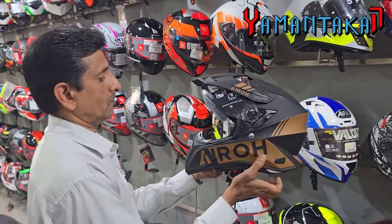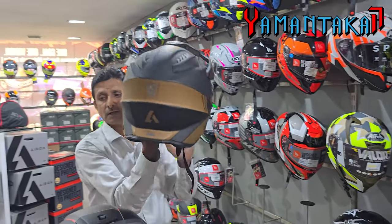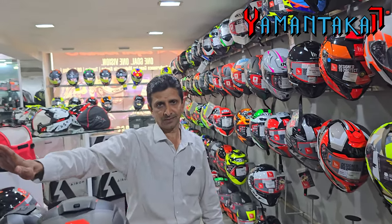Nice, splendid. And this comes with speaker pockets, everything. So this can be a dual purpose helmet. Yeah, or you can use it for touring. Off-roading not that great. For adventure touring it's the best. Yes, it's a mix of both.